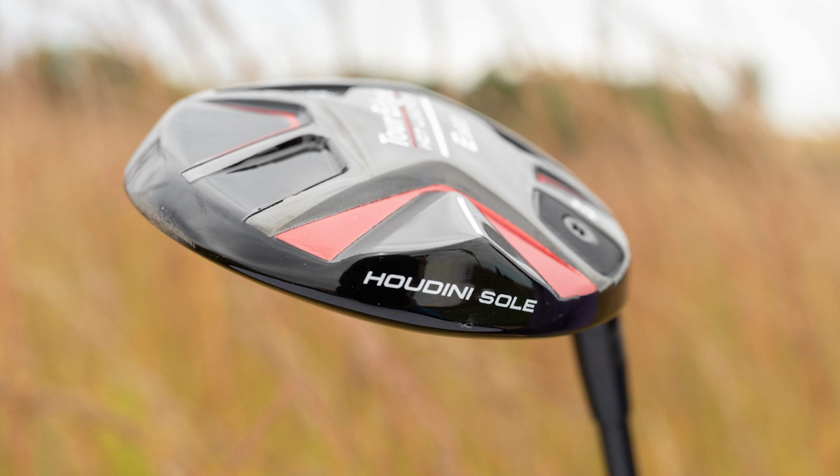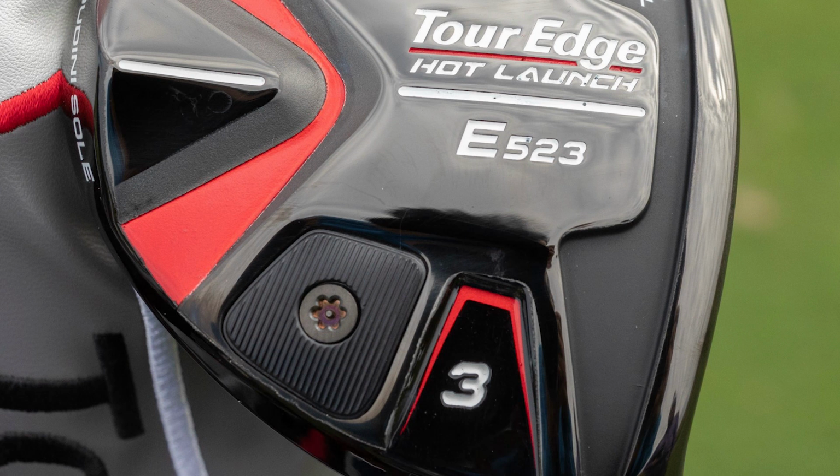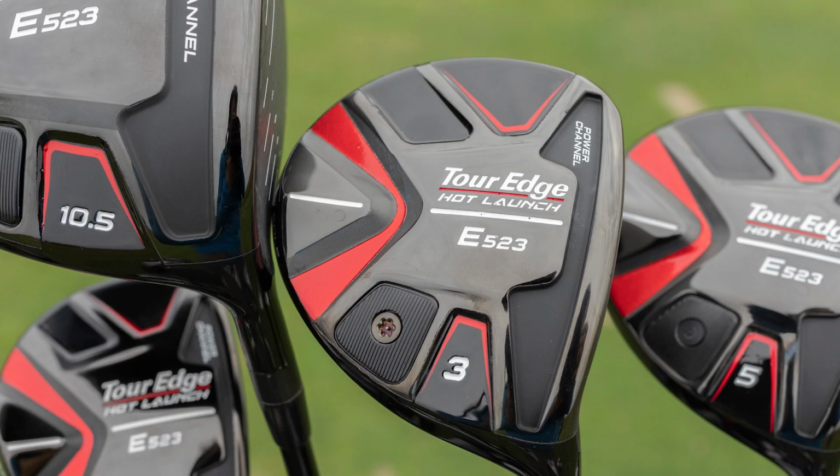Want this thing to not go right. That is the purpose. It has a shallower face too. Yep. So that's going to be better for a sweepy shot. Right. It's going to be easier to get the ball up in the air and carrying. I don't know about you, but I've noticed the higher handicap players tend to have a hard time getting their fairway metals in the air.